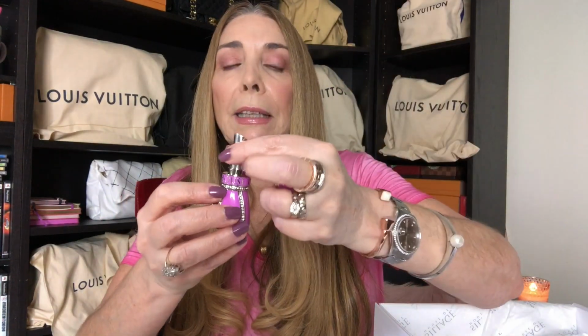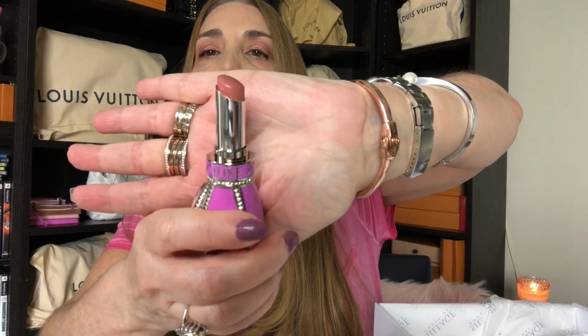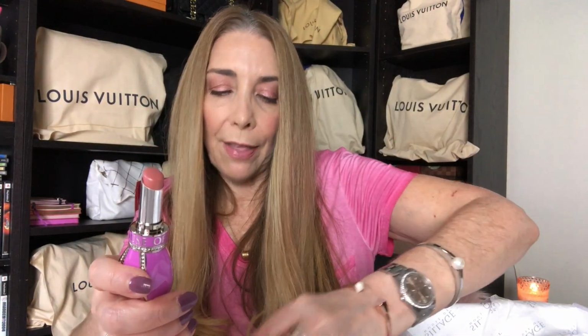Okay, so to open this up, all you really have to do is click up, and there is the lipstick. This is one of the shades that I received, and this shade is called Night. And I will go ahead and swatch it for you. And that is the color for Night. It's very pretty. The lipstick formula is very creamy, so I do like it. To close this, all you gotta do is click it back into place. And I did receive, like I said, 2 others.